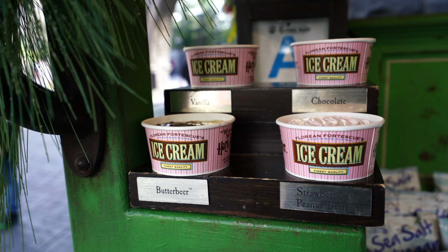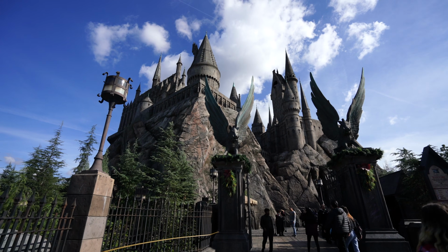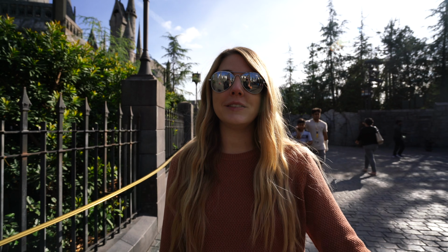Butterbeer ice cream. This place is amazing. Well worth the price of admission just to see this. We got really lucky today. The wait time is only 5 minutes for this ride. Since there was no wait, we jumped on the ride, which is a great interactive experience through Hogwarts. That ride was so great. I feel like I was flying in a Harry Potter movie with Hermione.